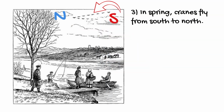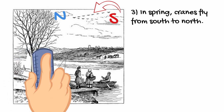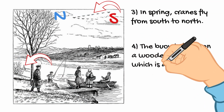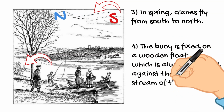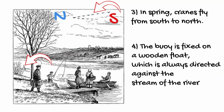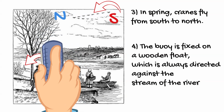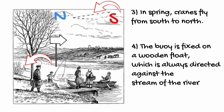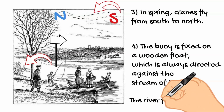Finally, let's take a closer look at the river. At the end, we are asked where the river flows. Here, we can see a wooden float, which is always directed against the stream of the river, the traces of which you can see on the sides. Therefore, we know that the river flows from the left side of the picture to the right one. Combining this knowledge with the location of the south and the north, we can finally conclude that the river flows to the south.